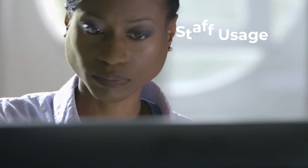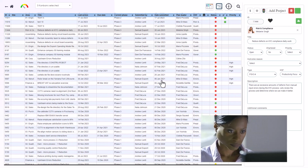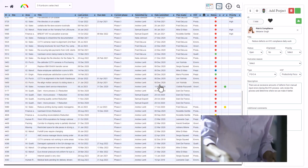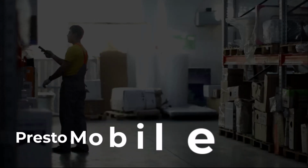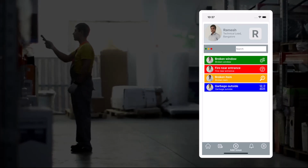Yet, managers aren't the only ones on this journey. Staff members, especially those at junior levels, easily capture issues and review their assigned action plans on the simplified issue management landing page. For on-the-go moments, any staff member can use their mobile devices to instantly capture and fix issues.